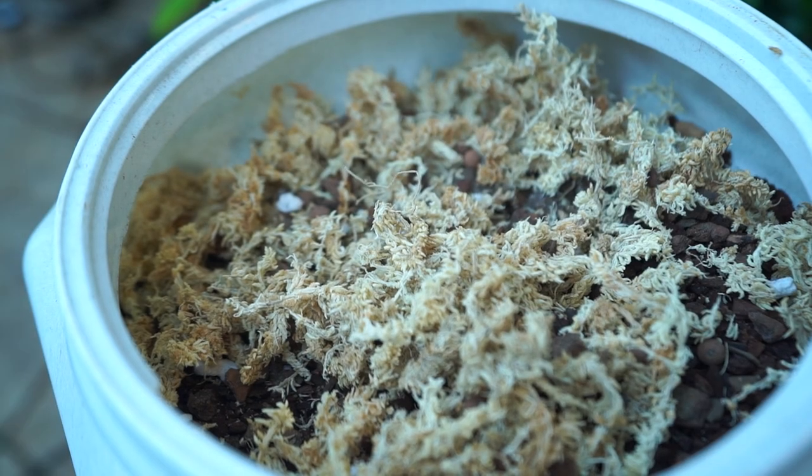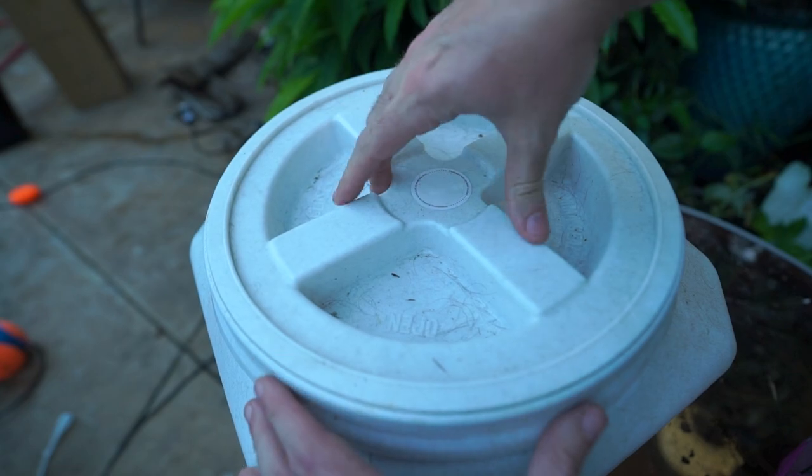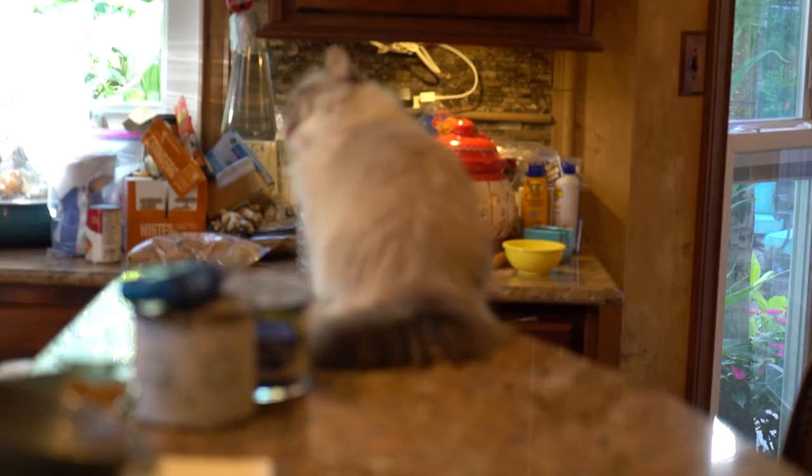I could try and mix this up with my hands. I think I'll just put the lid on here and shake it up. And that is going to be good to go for the morning. Can get to potting up these plants and having a look at what I got.